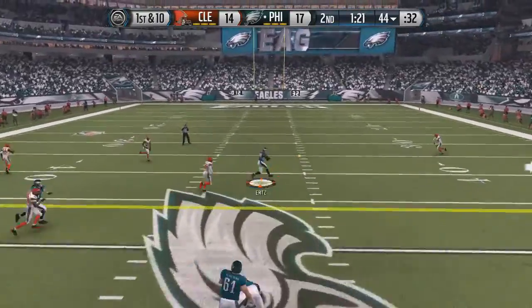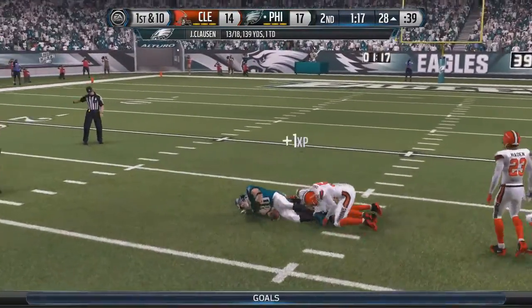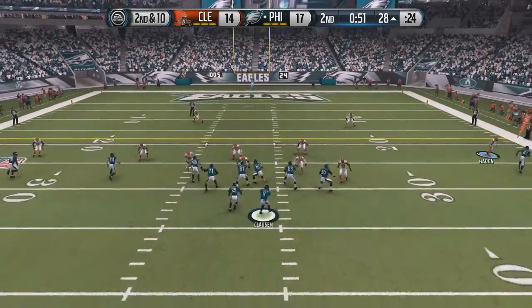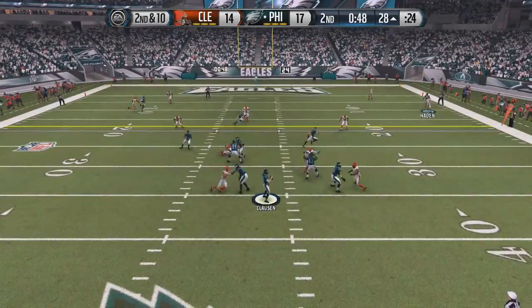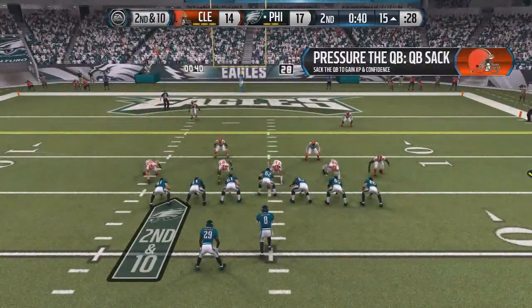Clausen takes the snap, stands in the pocket, over the middle, a wide open Zach Ertz down inside Browns territory at the 28-yard line. Clausen 13 of 18 for 139 yards. Now 2nd and 10, Clausen in shotgun again. He takes the snap. He stands in the pocket, goes downfield and finds Zach Ertz, and he's got the first down, brought down at the 15-yard line.